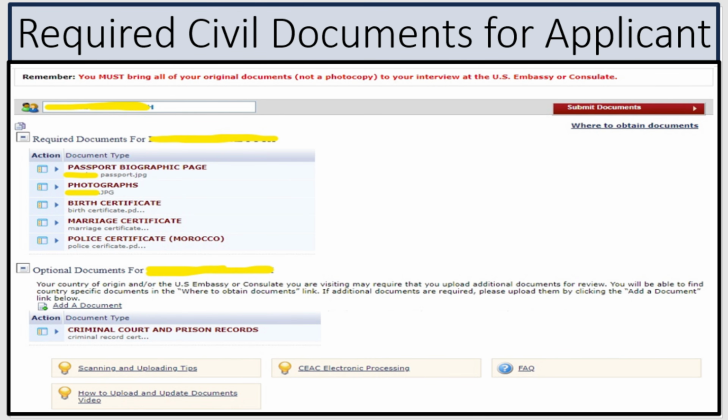I'm going to give my experience with the police certificate. We submitted a police certificate and it was expired. My wife, my spouse, panicked. Oh, it's expired, it's expired! I told her, don't worry about it, because they tell you right here, you must take the same original documentation that you submitted to NVC. So I told her, no, do not update it. And she did, and no problem.